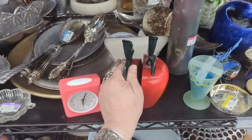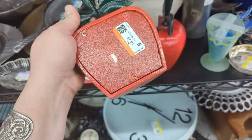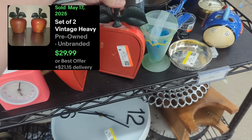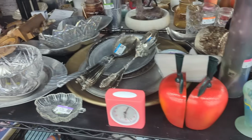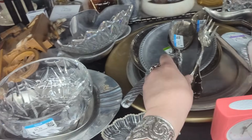Okay, are these metal? Ooh, they are. Oh my God, they weigh a ton. Good Lord, $8.49 each. Not every day you see Apple bookends, but they are $8.49 for each one. Those are very, very cool though, very tempting. That's definitely some pretty serveware, silver plate serveware.